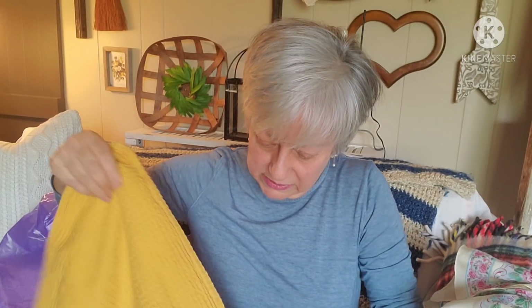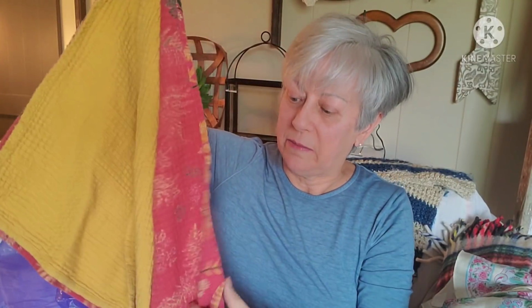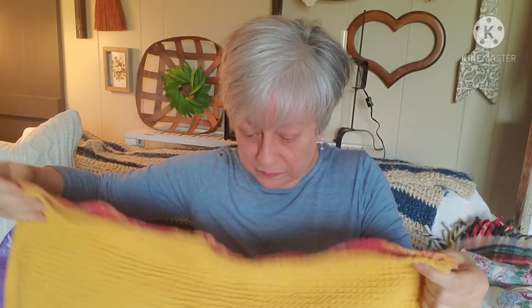All right, I picked up a couple of dish towels. I know this is not the time for these fall-y colors, but I really liked the print on them, the pattern on them, and these I'm going to be keeping for myself.